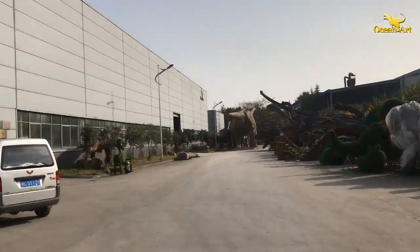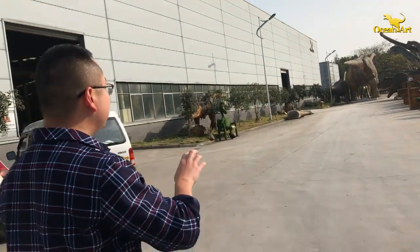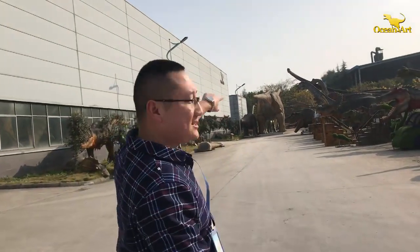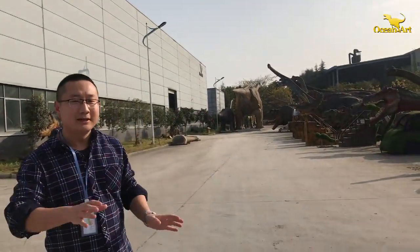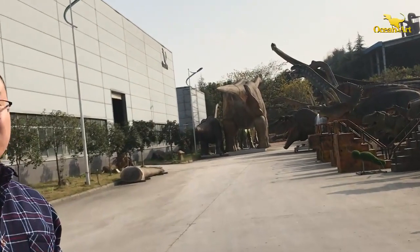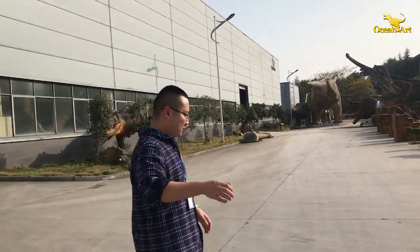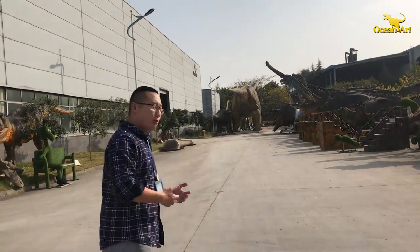You can see we are getting close to the dinosaurs now. Check that area, we've got many big dinosaurs, and all of them are exported to Korea for one of our Korean clients' dinosaur theme park. So let's get closer to see what we've got here.